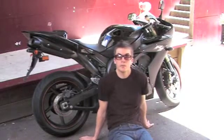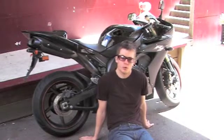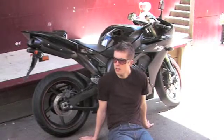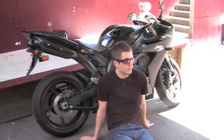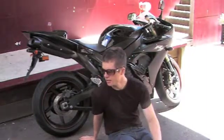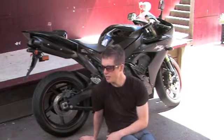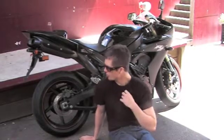I've ridden out to Mount Nebo and Mount Glorious and Mount Mee, over at Dayboro and Samford, and also on the Sunshine Coast, the motorways and Gympie Road. I've taken this bike quite a few places, where it's open road and also where it's just traffic jammed. And I've learned a lot with riding on this bike.